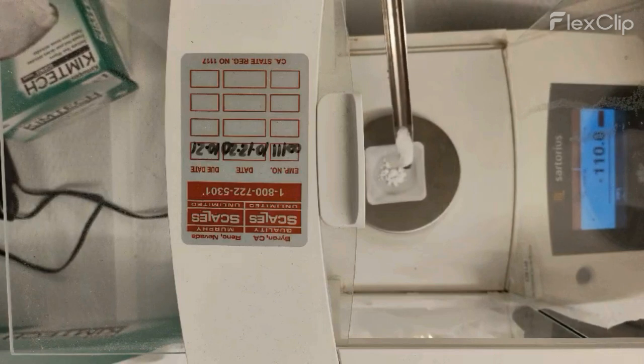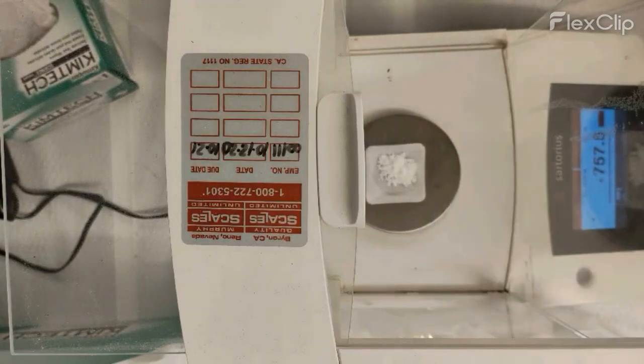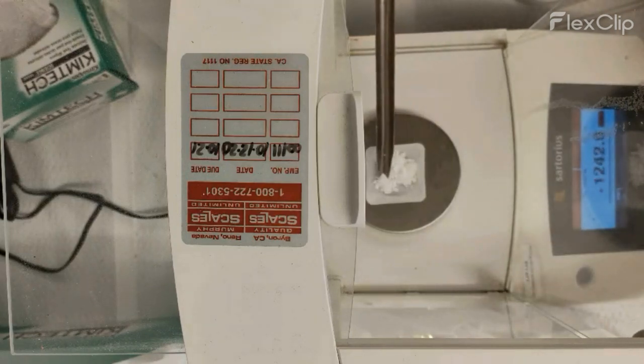But as a summer intern, I got to use a lot of different tools and instruments, such as pipettes, test tubes, petri dishes, and even this cool weight machine that you see.